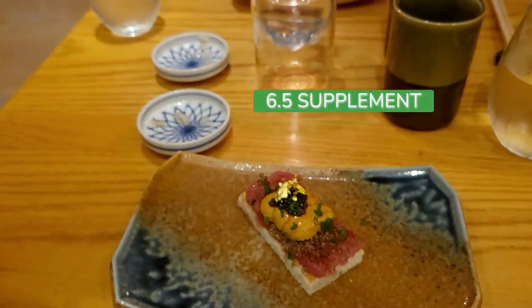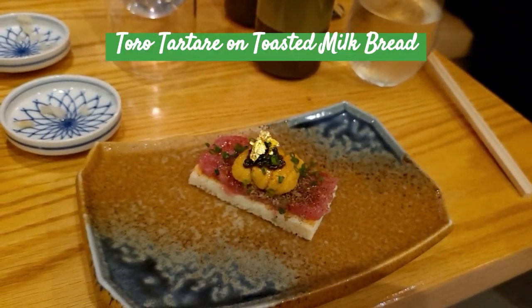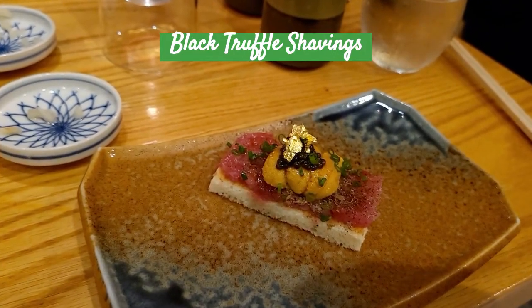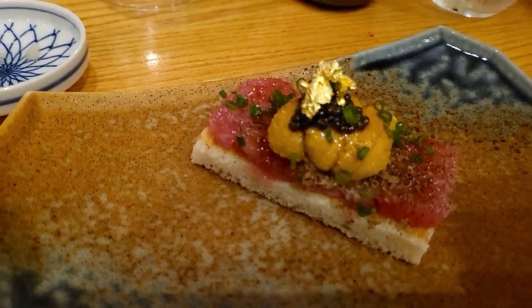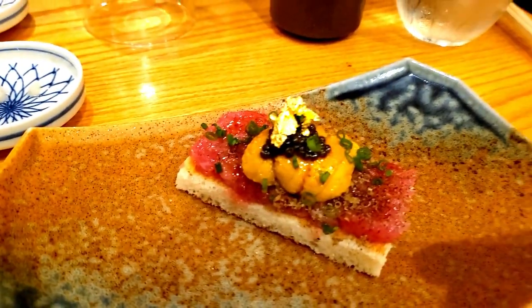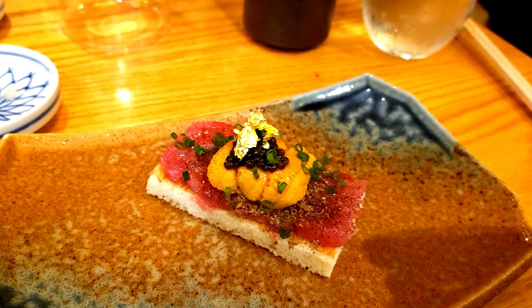So additional supplements for the evening are toro toast, served on toasted milk bread. That's toro tartare, shavings of black truffle. Also had uni from Hokkaido, Japan, finished off with classic Kaluga caviar. So this is more tuna, more uni, more caviar, more money, but impeccably toasted milk bread. I'd say it was worth it.